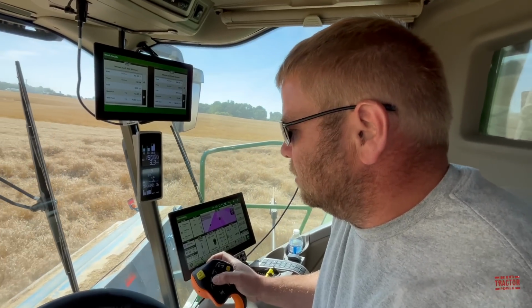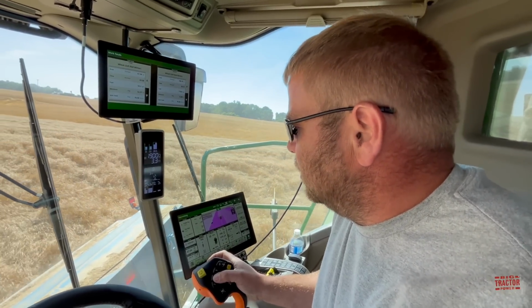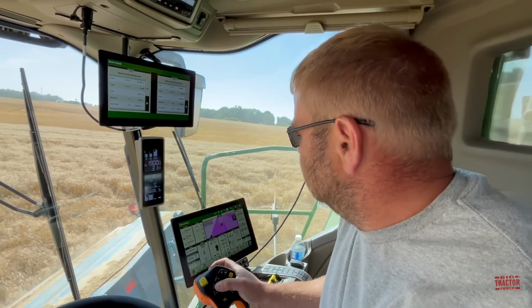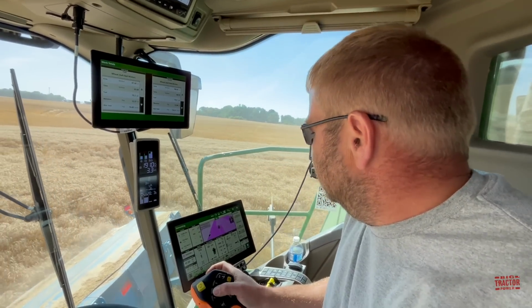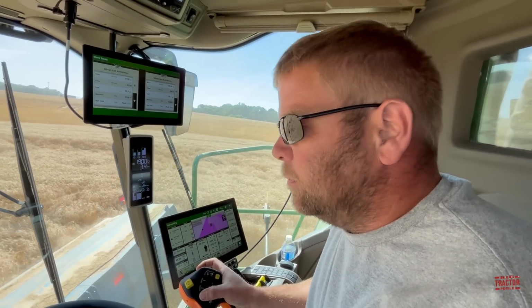But I mean, even the beans, you get a few pods here and there, but nothing compared to what we have had in the past. Not that the S series was bad by any means, but it's definitely been a noticeable difference to me. So yep, they really stepped up that harvesting capacity.